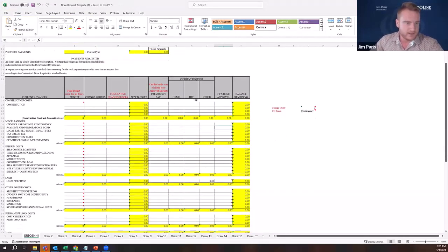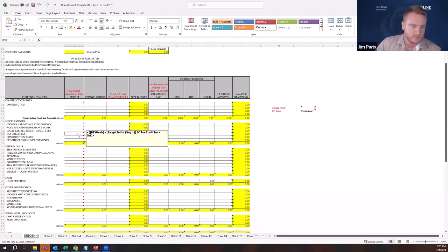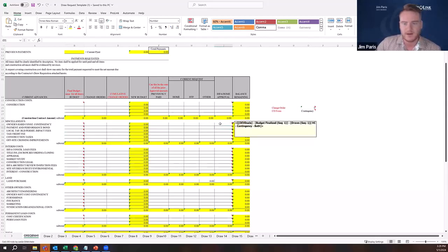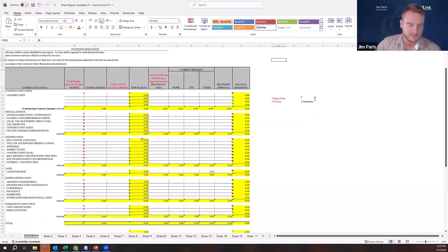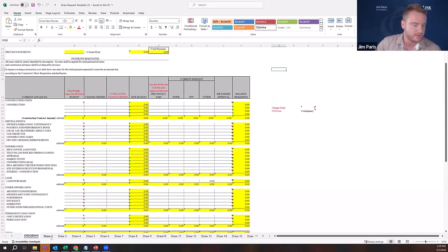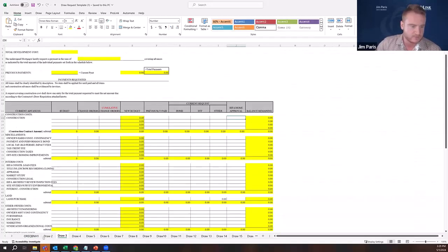with this template is now they can fill out their construction draw requests. So you can see this is all mapped to SmartDox as well. I can do a get or a send with this information. I mostly have this stuff for gets because the developer is going to fill it out and then send it to me, and I'm just going to upload it right away. But they can go ahead, download this template, and then they can put multiple draws in as well.